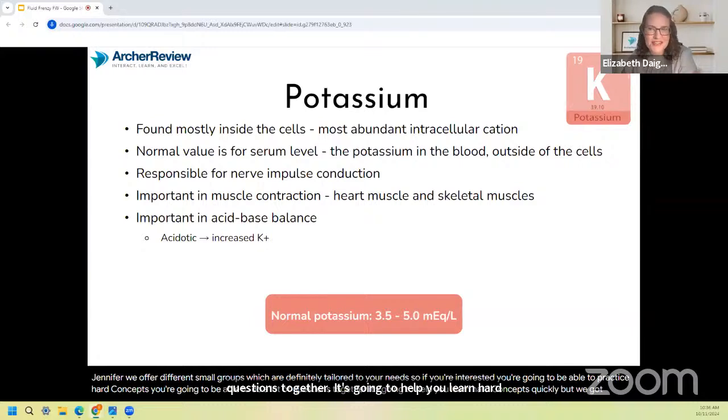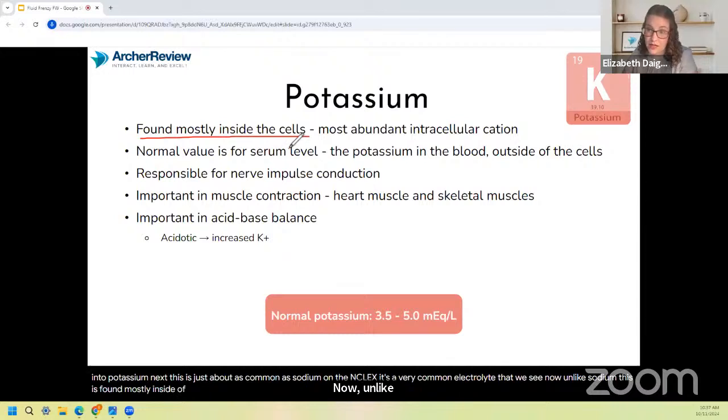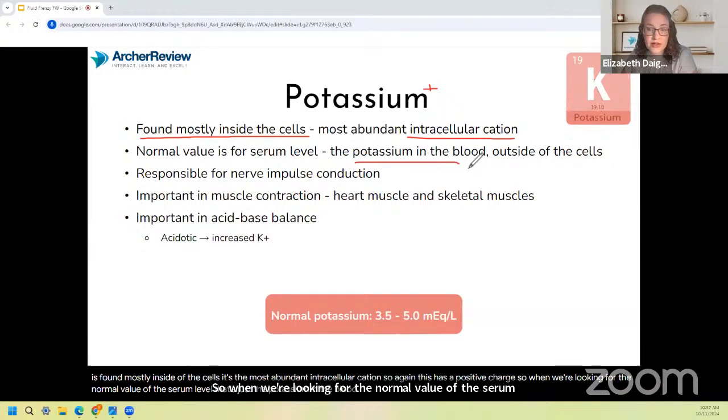But we got to dive into potassium next. This is just about as common as sodium on the NCLEX. It's a very common electrolyte that we see. Now, unlike sodium, this is found mostly inside of the cells. It's the most abundant intracellular cation. So again, this has a positive charge. When we're looking for the normal value of the serum level, that's just the potassium in the blood outside of the cells. That actually doesn't account for most of the sodium or the potassium in the body. Remember, most of the potassium is hanging out inside of the cells.